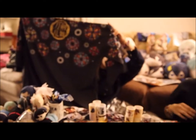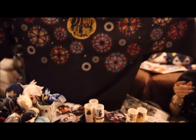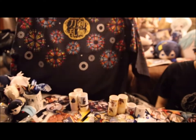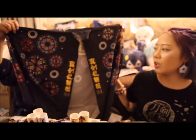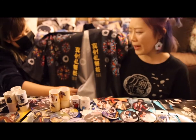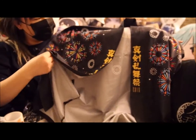They also have other merch that is just special for the theme. This is a happi. On the backside has the musical emblem, the fireworks with the colors for all of the boys. You've seen people on Twitter customizing it themselves. They sewed on their names or their favorite characters' names. They would add to the embroidery. Emblems. Patches. It's actually really soft. It's better material than I thought it was gonna be.